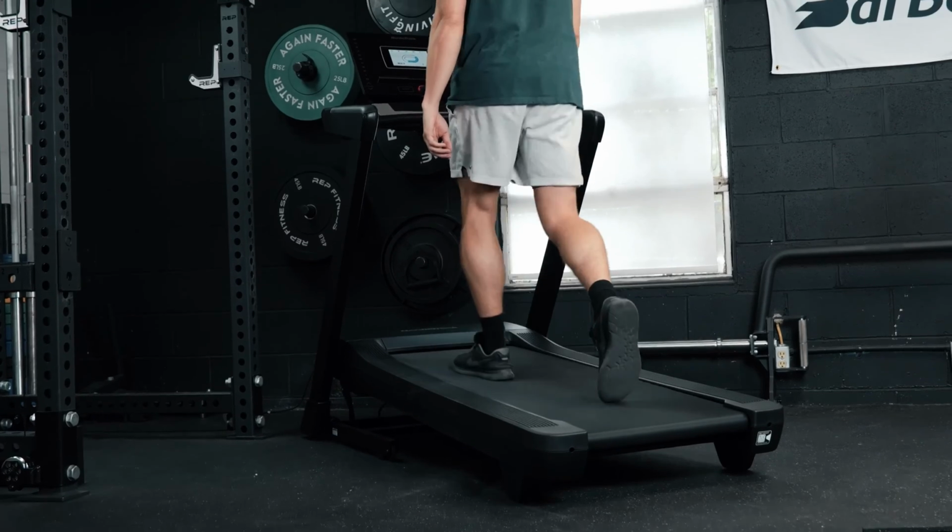Remember, it's about $1,300 and best for walking. Remember, it has the same luxury features as all these other models, just at a smaller scale, including that 7-inch touchscreen monitor.